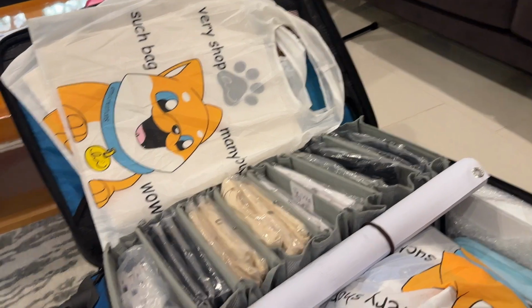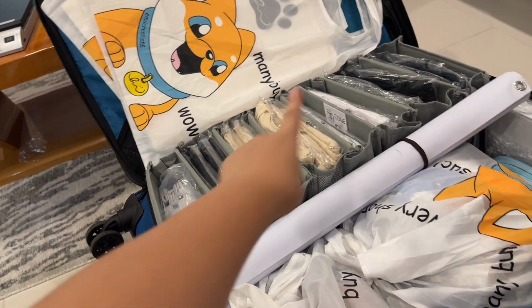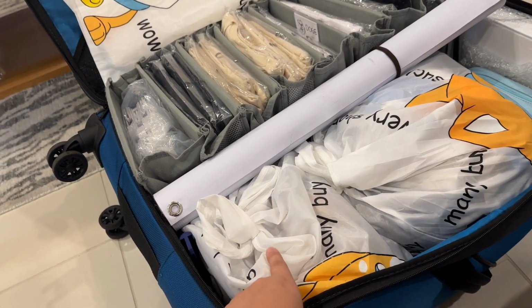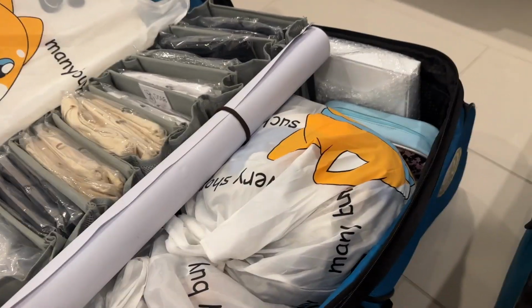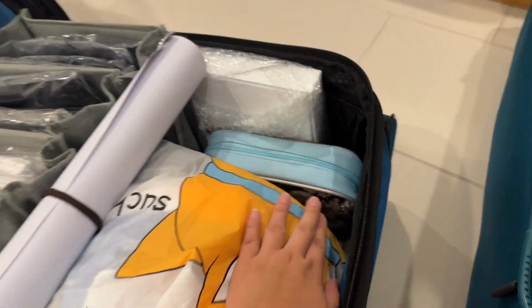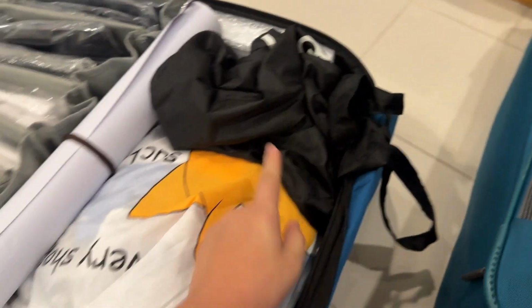I'm almost done closing everything up, but before I do that, suitcase tour. So t-shirts, my personal clothes for the weekend, and this is lanyards, and I'm only using one of these banners this time. I'll show you how that looks once I'm completely set up. And then this is some tools, so there's scissors, tape, that kind of stuff. This is an extra sticker display, and this is a display for my socks.